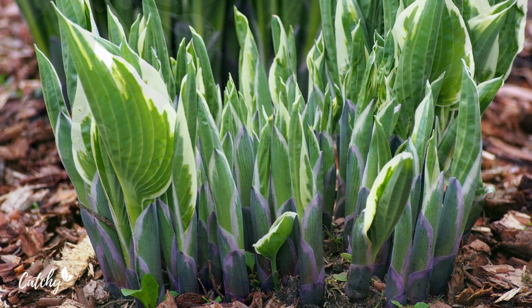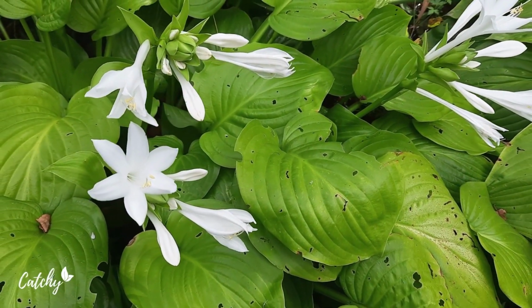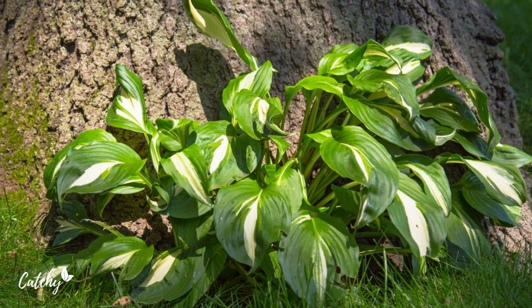Since hostas return reliably every year, you can count on them to fill the beds up near your home with no fuss, no muss, just color and texture. Perennial in zones 3 to 9.